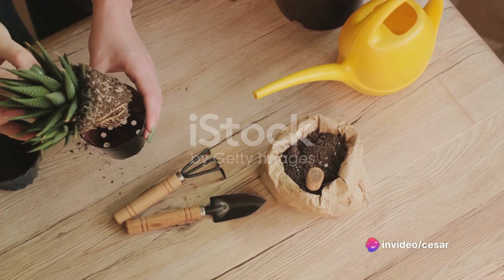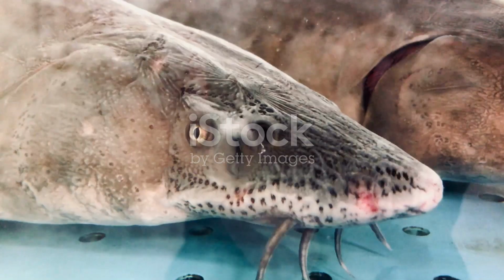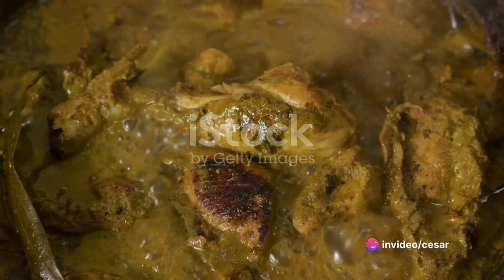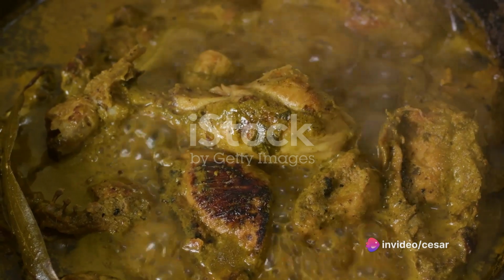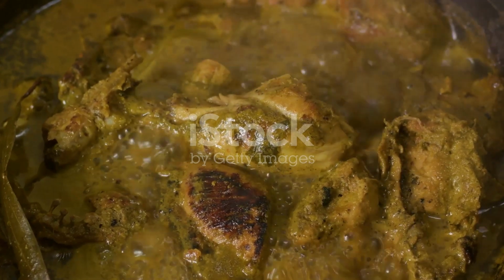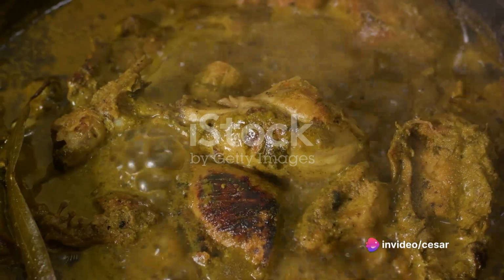When using grow lights, ensure they are placed at the right distance from your plants. Too close and they could cause damage. Too far and your plants might not receive enough light. The ideal distance varies depending on the type of plant and the specific light you're using, so do a bit of research to get it just right. With quality soil and proper lighting, your indoor plants can thrive just like they would outdoors.